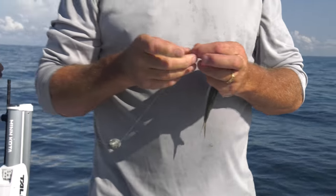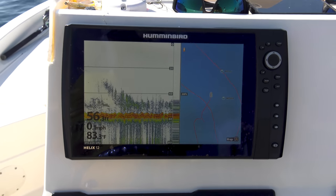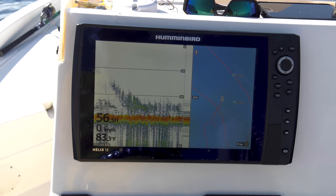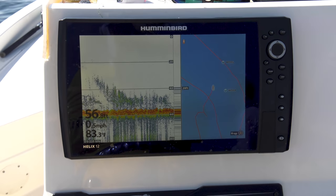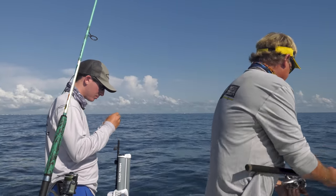They're just not wanting to get down on the bottom. I don't think I'd want to either if I was able to see that screen that's lit up like that. No, if I was in the water, I wouldn't want to be looking at those either. All righty.